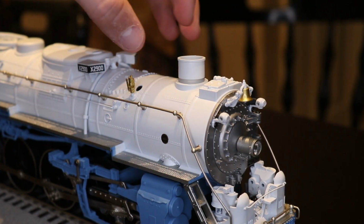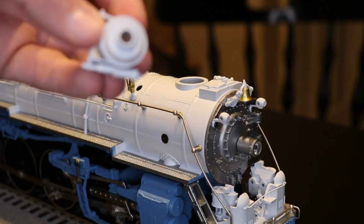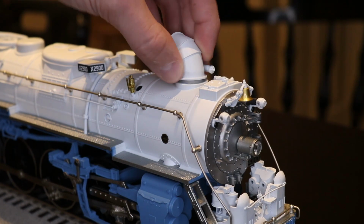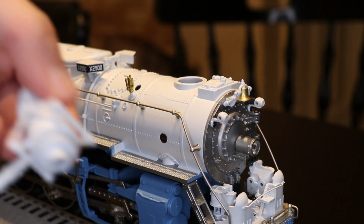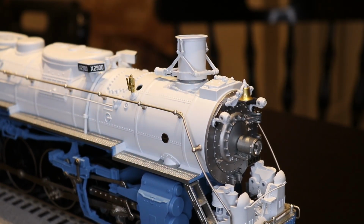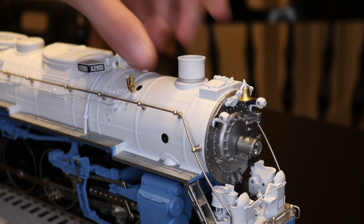Anyways, all you do, you just grab the top of the stack like this, and then pull it off. And then there's a little hole on the bottom of these, and you just line that up with the hole on the smoke unit, and then pop it into place. And just like that, you've changed the smokestack on your Northern, and you can just take it off like that, and then you just take your other one and repeat the process just like that. And then if you want to go back to the other one, it's just as simple as taking it and putting it right back on.